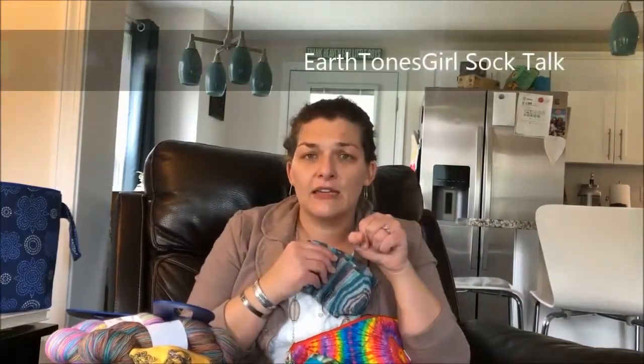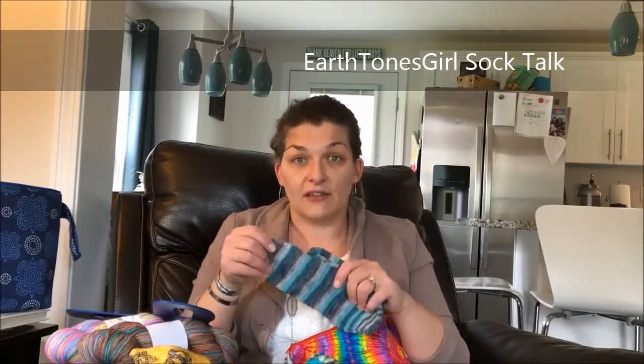Earth Tones Girl, I think is her name. She's done a great part 1 of Sock Talk with explanations of what a heel flap is and gusset and how to do it and sock construction. I wish that had been around when I started knitting socks.